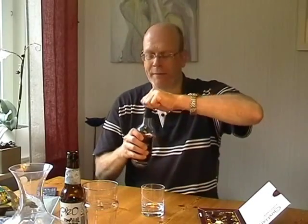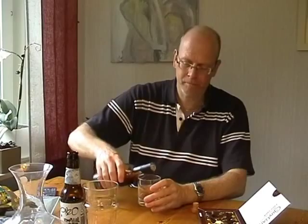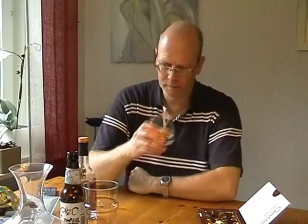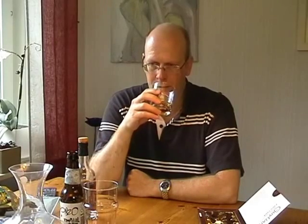So let's do the same experiment with this single cask Highland Park whiskey. We don't need that much. So, first of all, the alcohol vaporized from my hands. Am I that hot? First of all, if we smell it, it smells like alcohol. I think I'm very sensitive to high alcohol and that bitter, extremely awful taste that high alcohol has. But there's some other flavors in here.